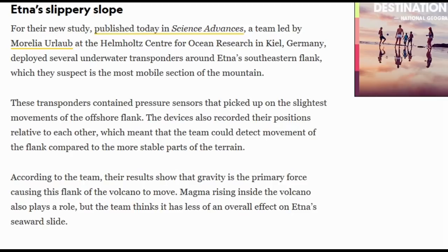These transponders contained pressure sensors that picked up on the slightest movements of the offshore flank. The devices also recorded their positions relative to each other, which meant that the team could detect movement of the flank compared to the more stable parts of the terrain. According to the team, the results show that gravity is the primary force causing this flank of the volcano to move.